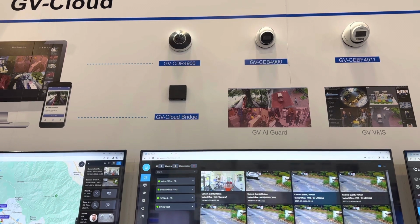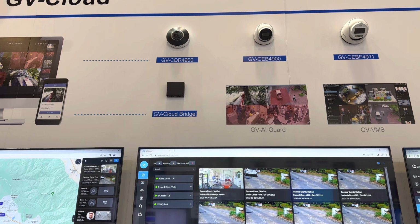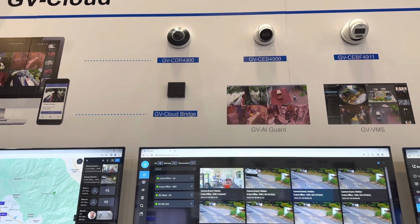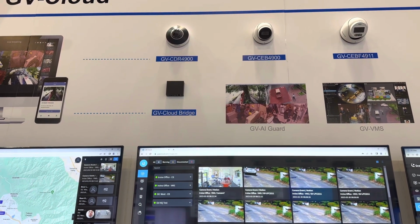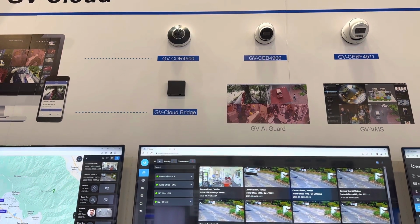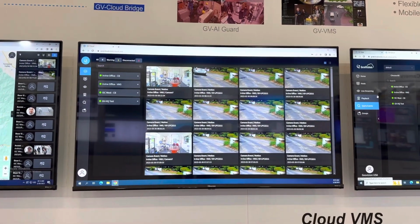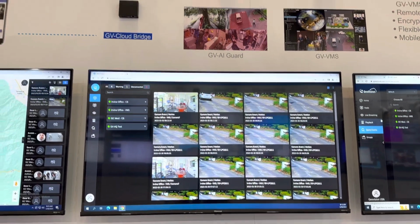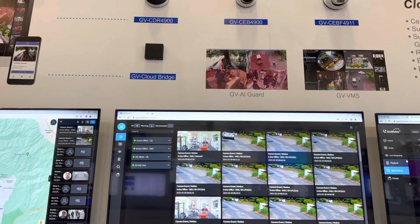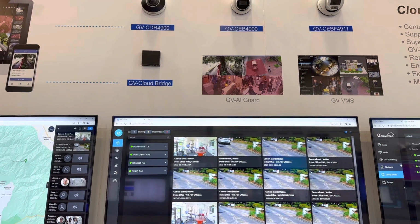The cloud does also have the ability to have an onboard storage on the bridge. So if you wanted to store locally on the bridge, you can, and then you can also choose to pay monthly to record to the cloud. If you choose to record locally on the bridge and then view it in the cloud website, there is no fee for that. But if you do want to add on and store in the cloud, then there would be a monthly fee for that, and prices will be announced shortly.